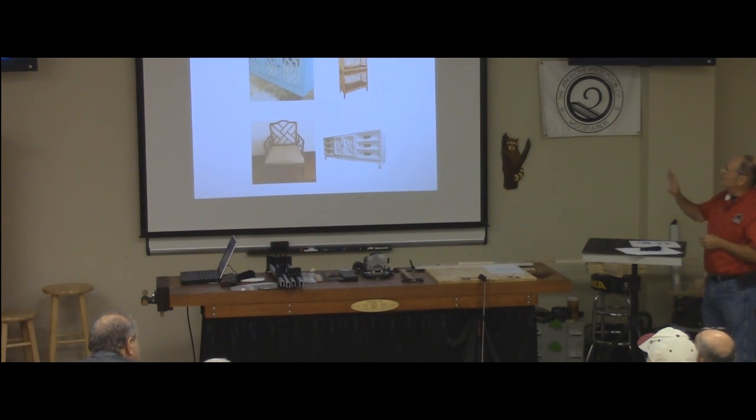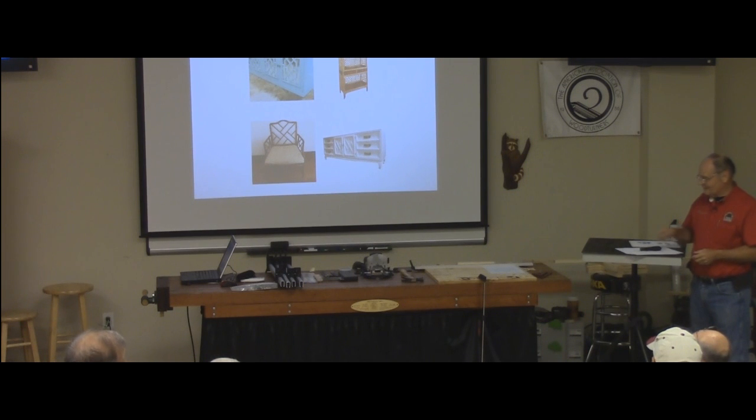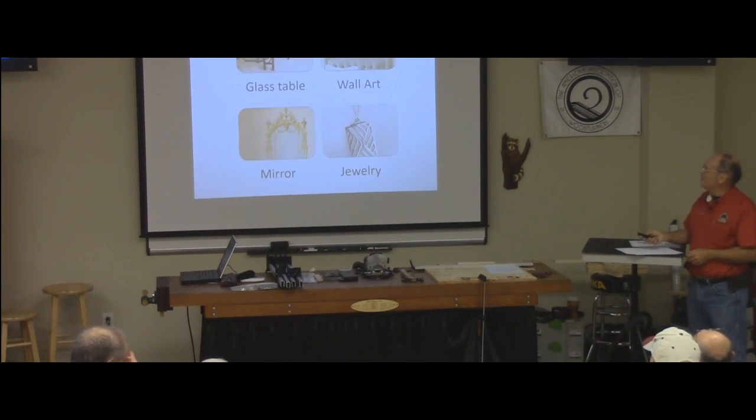There's some shelves where the back and the sides use the Chippendale design, and then, of course, a chair that's using that design. And like I said, you can go online and find millions and millions of copies of all kinds of different things that not only Chippendale and the people immediately after him did, but that have been copied for over 200-300 years by woodworkers. So it was quite prolific and quite impactful on design.